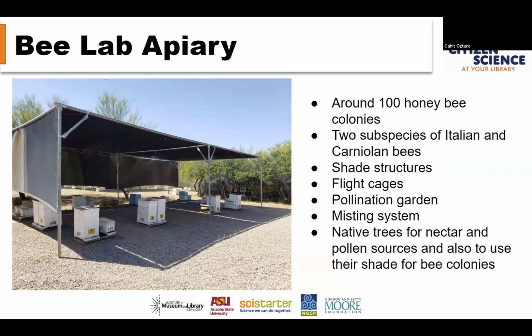So we have flight cages, we have a pollination garden to keep other pollinators, and we have native trees and native plants to support pollen and nectar sources, because they need to eat something. We cannot provide all their needs, and they need to forage around the apiary. Next slide, please.